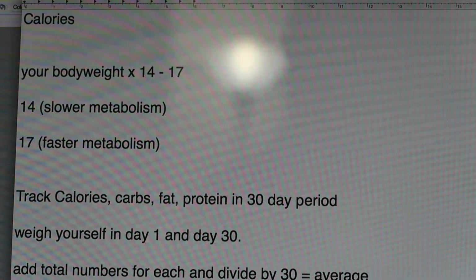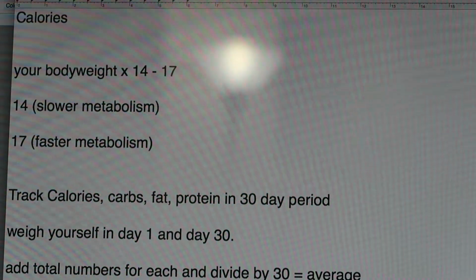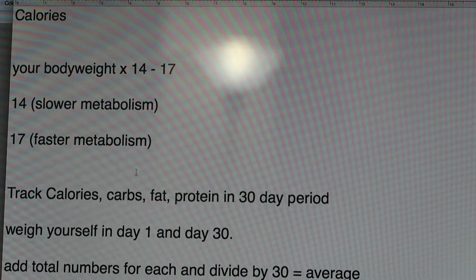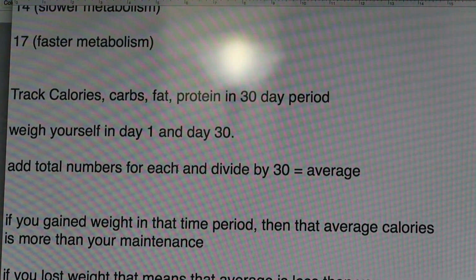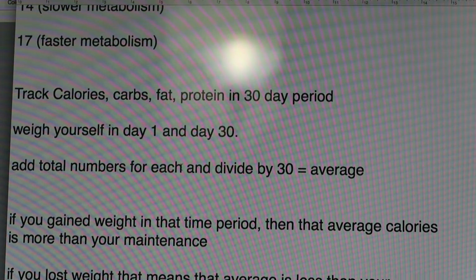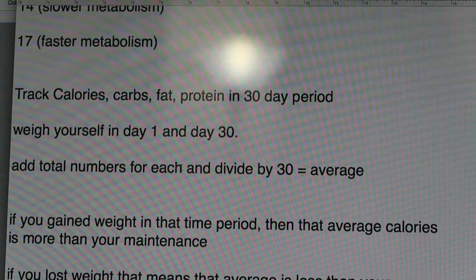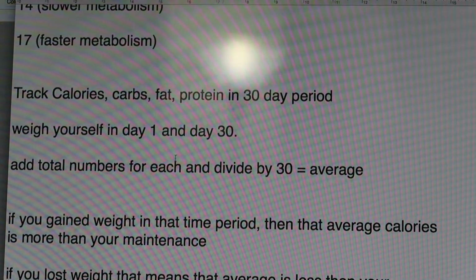Alright everyone, this is a guide to figure out your calories and your macronutrients. So the first step we need to do is to find out your maintenance calories. The most accurate way to do this is to track your calories, carbs, fat, and protein over a 30-day period. You have to weigh yourself on the first day and day 30, and you add everything up, divide it by 30, and get an average for each of those things.